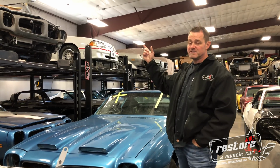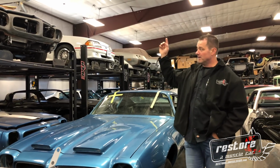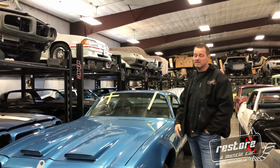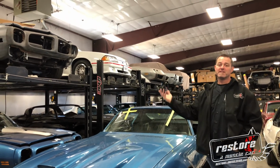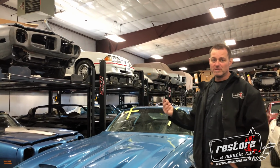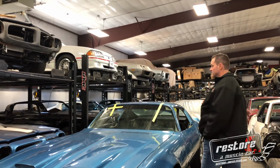So if you're interested, it's not a numbers matching car, but it is very complete. Got a lot of all brand new parts, and basically the gentleman that has started it was out of Phoenix, Arizona, passed away, and it was sold out of his estate sale, and it came to us.